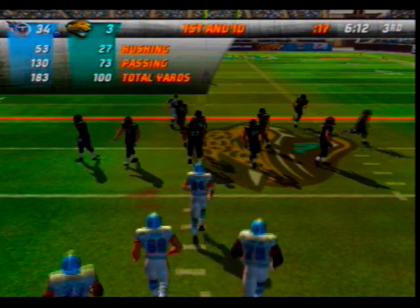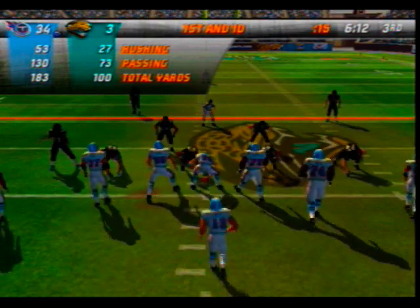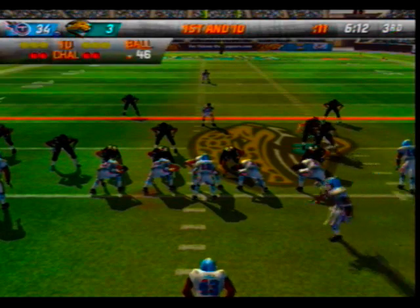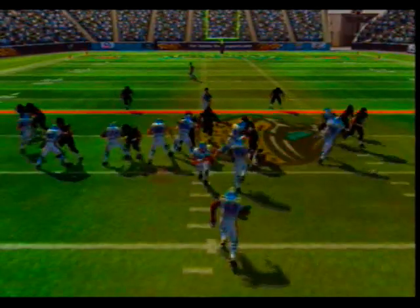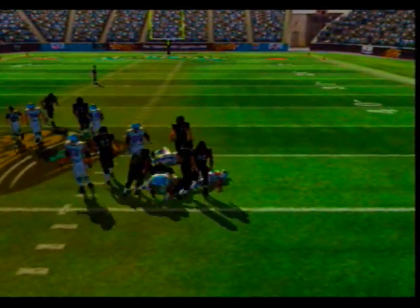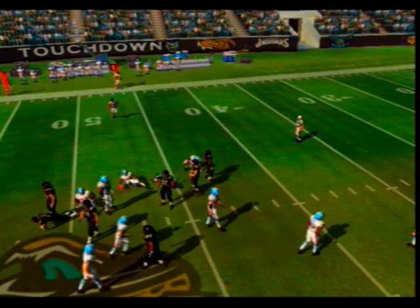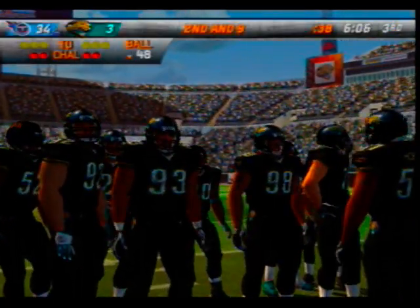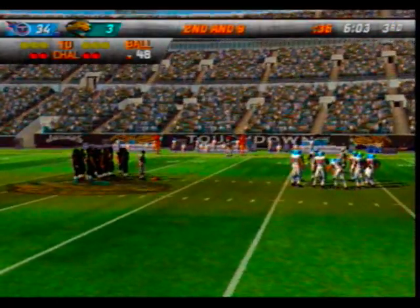Ball on their own 46. Start the drive at the 46-yard line. First and 10. Jacksonville goes with a four-man front. On the carry. Can't pull him down. They'll spot this one at the 48. That's three tackles so far for him today. A big part of this guy's running style is to use the blockers to set up his cut. But they were nowhere to be found on that run.